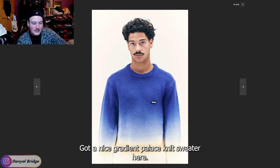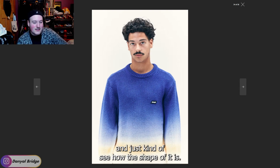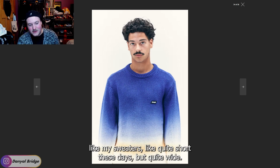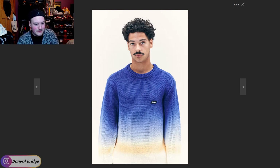Oh, okay. We got a nice gradient Palace knit sweater here. I would like to see what other colors it comes in and just see how the shape of it is, because if it's super long, I don't know how I'm going to feel about these pieces, because I generally like my sweaters quite short these days but quite wide, so we're going to have to see how that plays out with that one.